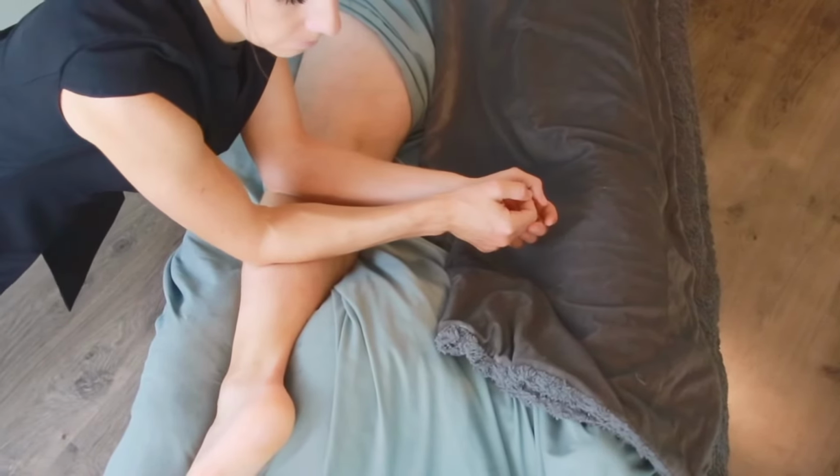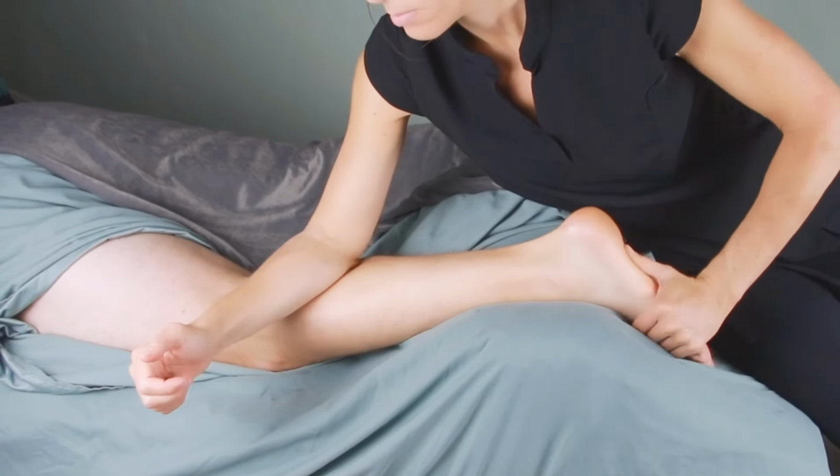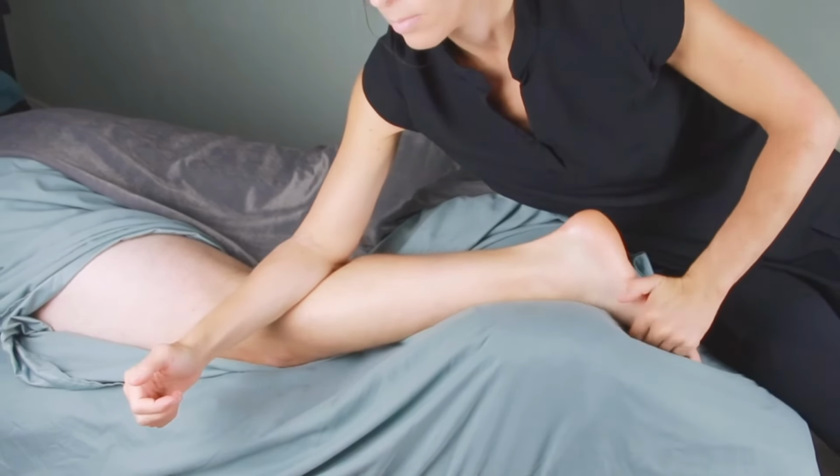Now if they are having Achilles tendinitis problems, this is usually the magic spot. I would slowly hold my elbow in the center of that calf muscle and then move their foot for some passive release. You can also do this by having them hang their feet off the end of the table, or you can have them move the foot for you for some active release.